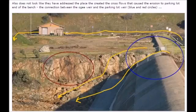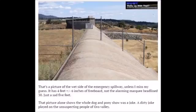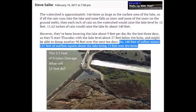One thing they're not really shoring up or taking care of is that actual connection of the weir between the parking lot and the emergency overflow spillway. And this one coming off the comment board of the articles I've linked below in the comment box. The wet side of the emergency spillway, that only looks to be 6 feet deep. Where's this 30 feet that we were told in the news?